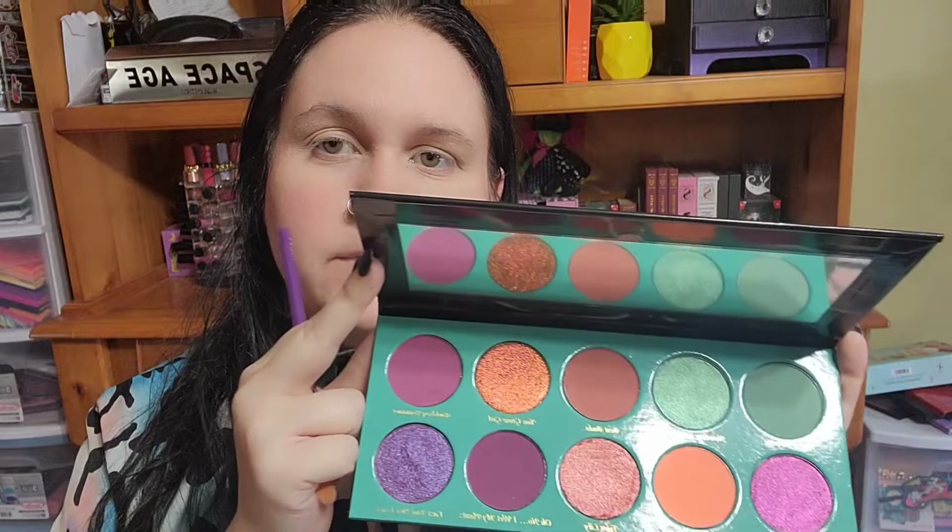So these are some of the things that we're definitely going to be testing out. If you guys are excited to see what look I create and what I think of the products, then definitely keep on watching. I always like to start off with the eyes. So we are going to start off with this Klarity Cosmetics Lily palette. It's a pressed pigment palette, and here we have all of the shades inside. I will go ahead and give those a swatch.